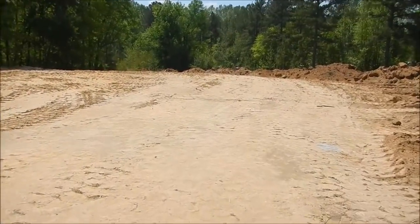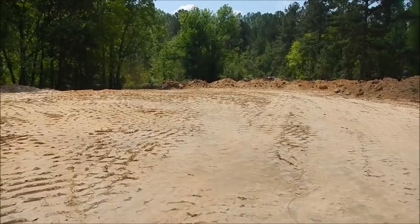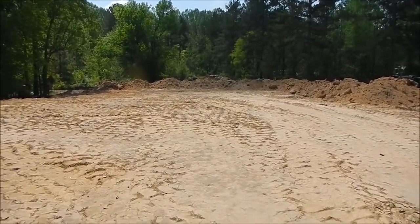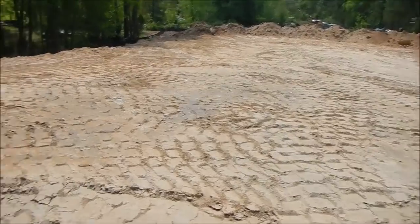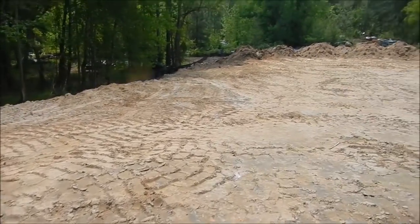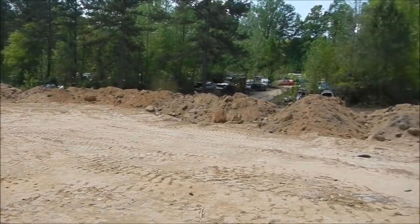Let me show you where it used to end at. Running out of room, probably gonna have to make this lift a little taller. Not gonna try to make it so big, but it's gonna have to come up some more because I'm standing at about the edge of it was right here. So in 2.5 days we've extended it out all the way over to there.